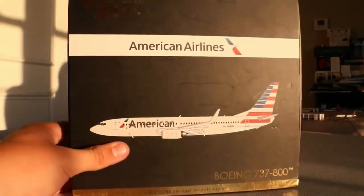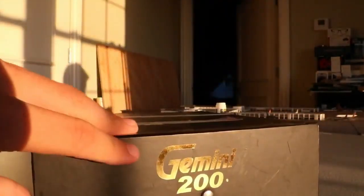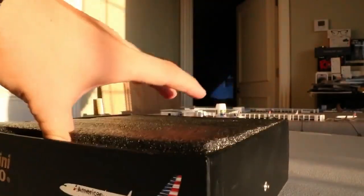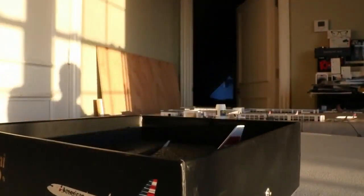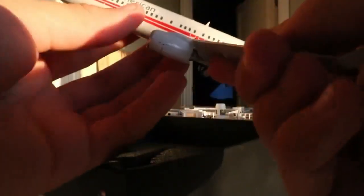All right guys, so here we go for the next American 737-800. Excited to have another one. It will be a great addition to the collection. We've seen the box before. We kind of just did it. It's going to be absolutely fantastic. So let's go ahead and get into the details. How about a psych, everybody? Got every one of you.